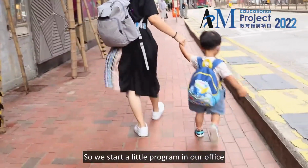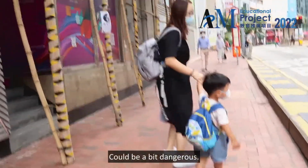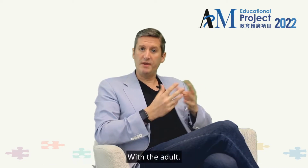So we start a little program in our office, and we begin in the office just because it's a safe place. If we were to start straight away on the street, it could be a bit dangerous. And we picked a really easy skill. It's literally just walking from one end of the room to the other with the adult.